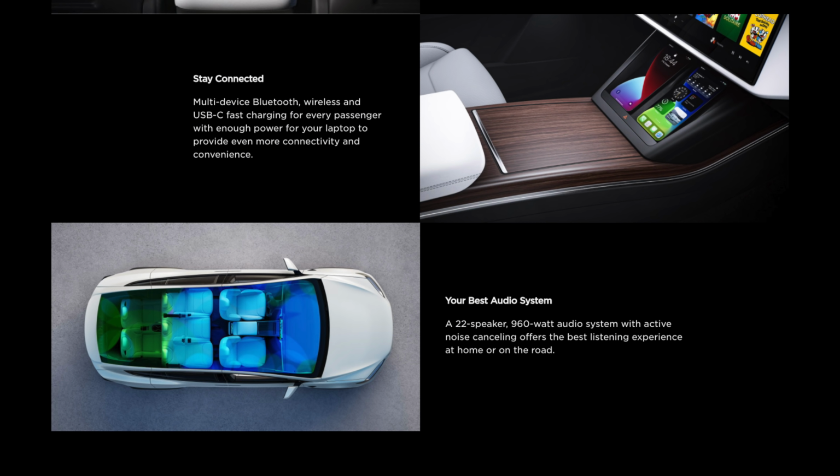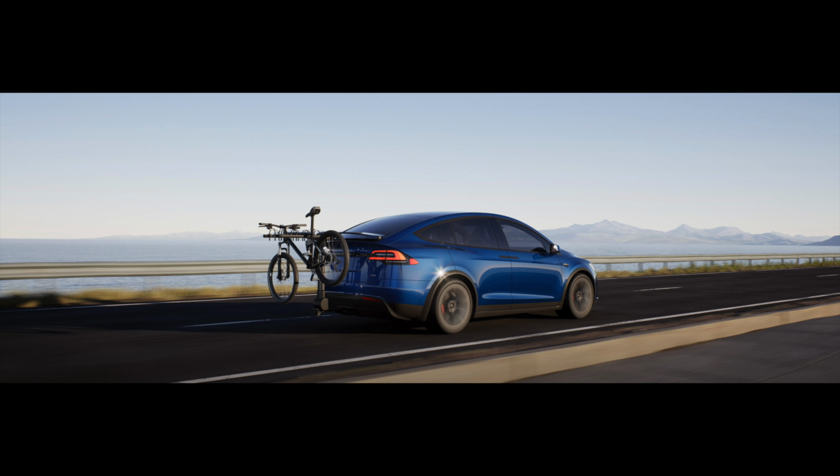And the same applies to the sound system as well. So again, it's got 22 speakers, it's got a 960 watt audio system. So right now the differences that we're really seeing between the Model S and the Model X, a bit like with the Model 3 and the Model Y, is purely size.